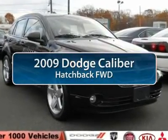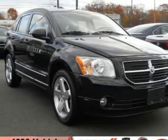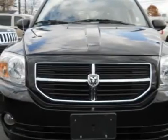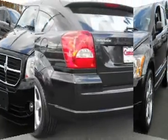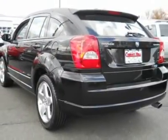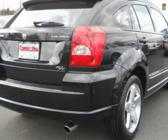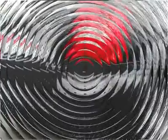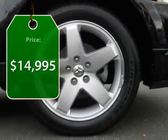2009 Dodge Caliber. The Dodge Caliber is unique inside and out. Its sassy, smart exterior styling combines with numerous clever interior features, such as a flip-out iPod holder and a chilled glove box compartment. You'll love the smoothness of the transmission and the quietness of the cabin. A joy to drive. And is priced below $15,000.